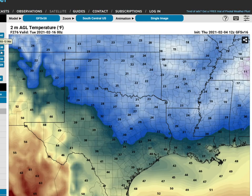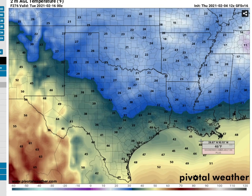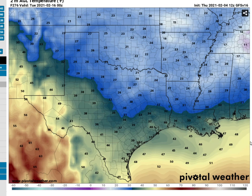We're going to Monday afternoon, and we warm back up. This will be 6 p.m. Monday, and we warm up above freezing, but not by much. And this is 6 p.m., so temperatures will have fallen by a few degrees at this point. So some places may hit the 40s or very low 40s before temperatures start to fall.